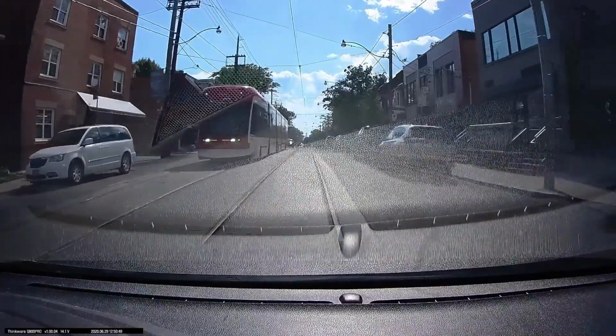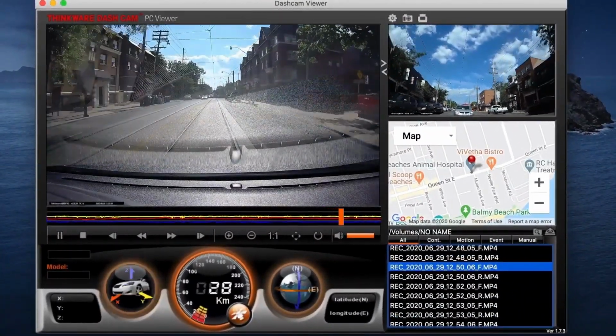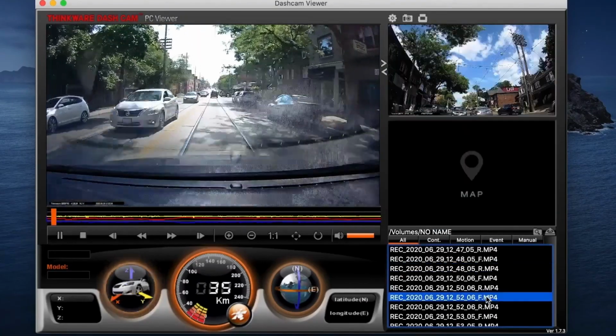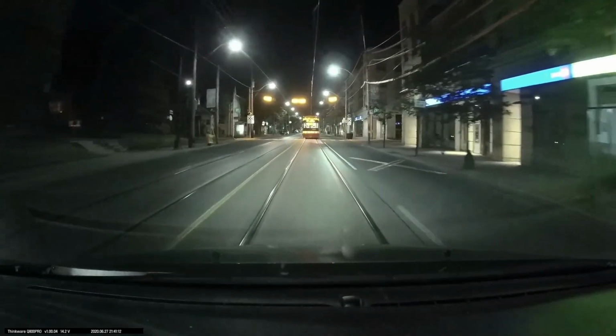The parking mode is a great feature that allows the camera to continue recording even when the car is parked. The Wi-Fi GPS feature allows you to track your car's location and speed, and the night vision ensures that you get clear footage even in low-light conditions.